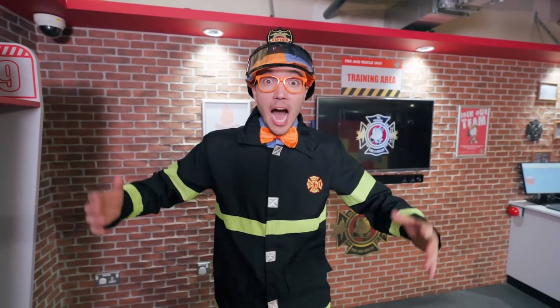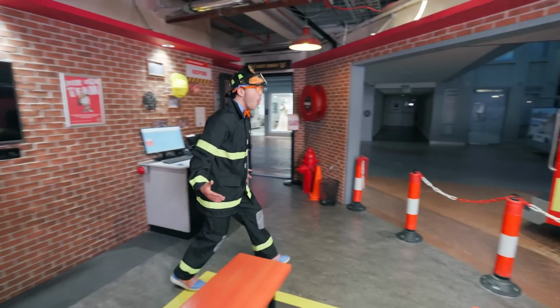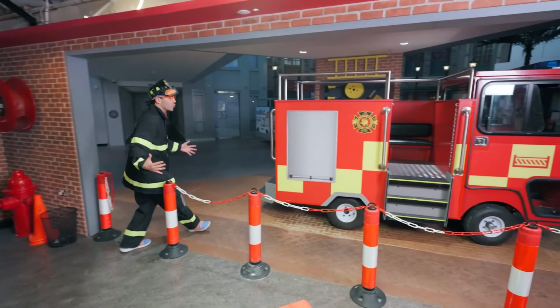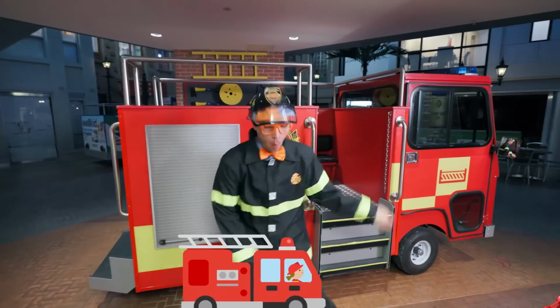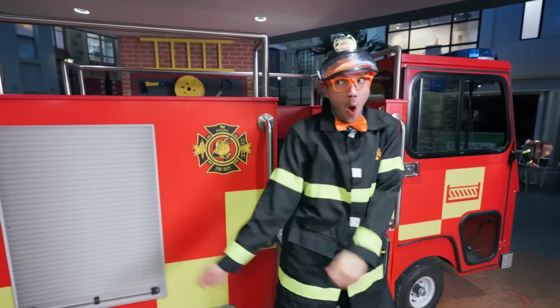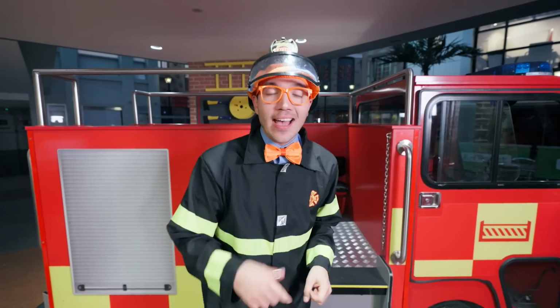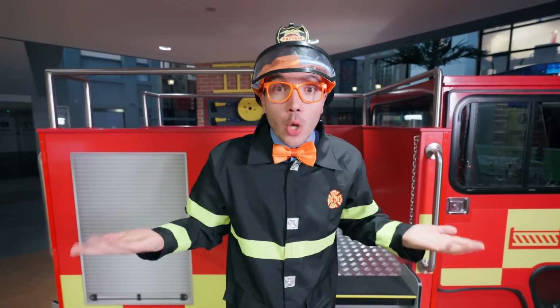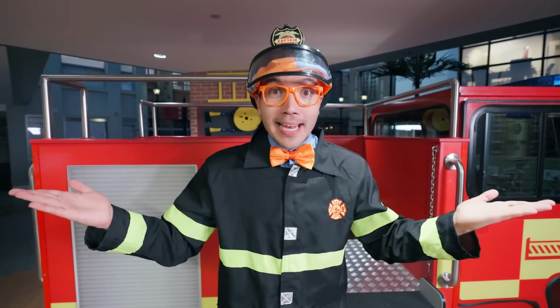That's right, a fire truck. And check it out. Whoa! It's an actual Kidzania fire truck! Yeah! Whoa! I feel like I'm almost a real firefighter now. Hey, why don't we get in the fire truck and go on patrol? We can see the city, and even though I don't see a fire now, if we see any trouble, we can help others. Okay, let's do it!